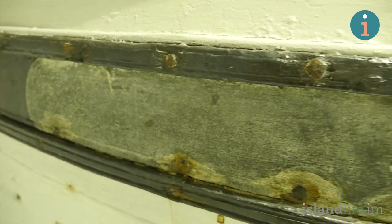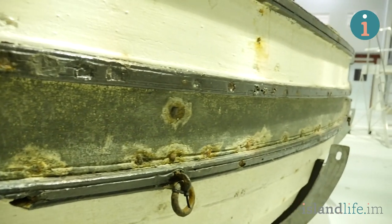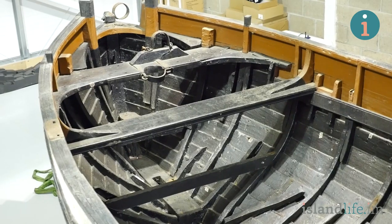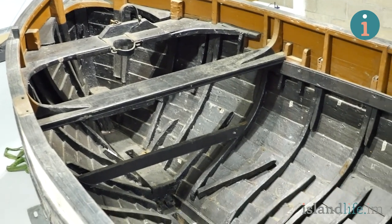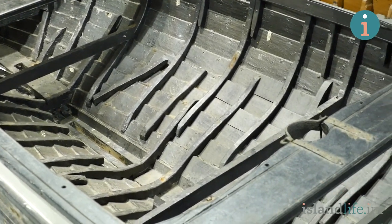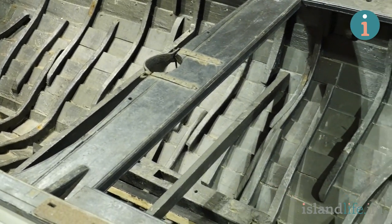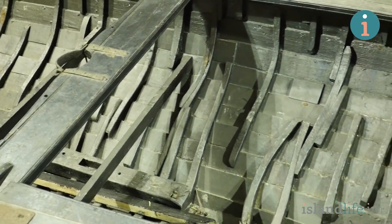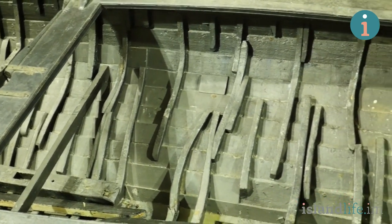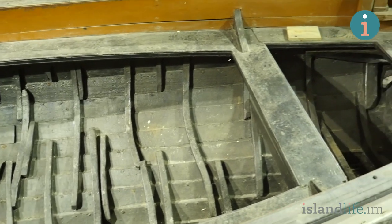When she goes back, display-wise, it will be very much accessible. It's a very small, tight unit, isn't it? Absolutely, and that's another challenge in itself. The Peggy has to go back to that site because it's a very interesting boat, but it's much more than that. It's part of the George Quayle legacy, part of the site, part of the history, part of the records. So she has to go back to that site.